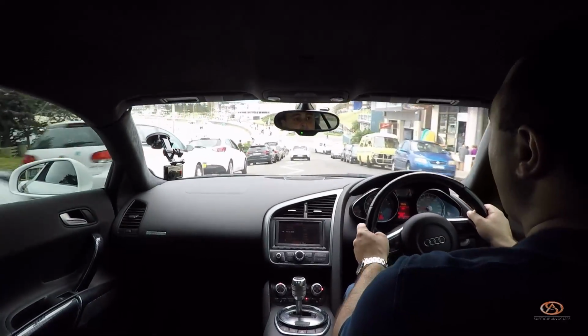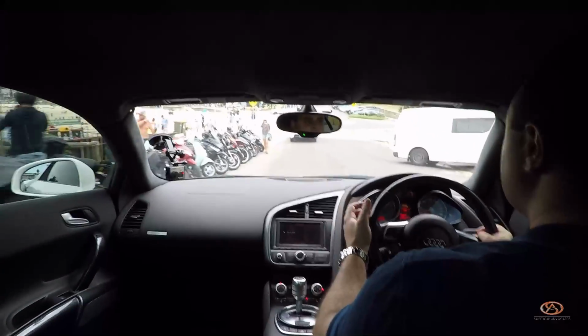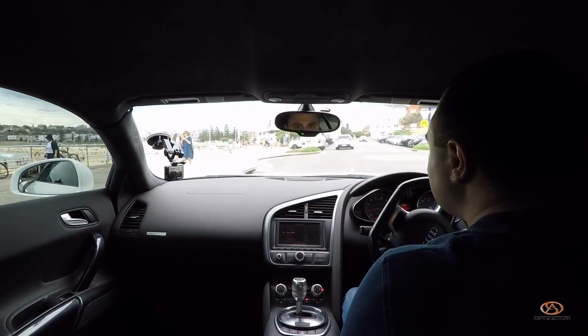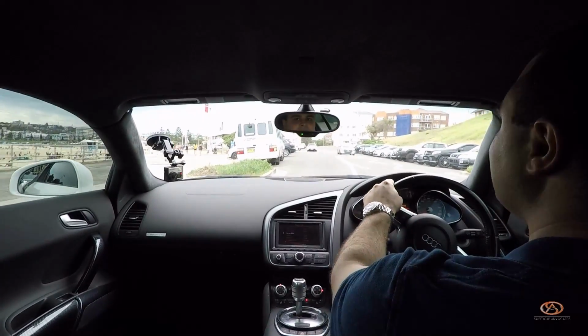You've got a V8 behind you, as you can hear there, downshift, that sounds great. But this car here is a bit of a cheat. It's got a sports exhaust, so it's not as quiet as a standard Audi R8.